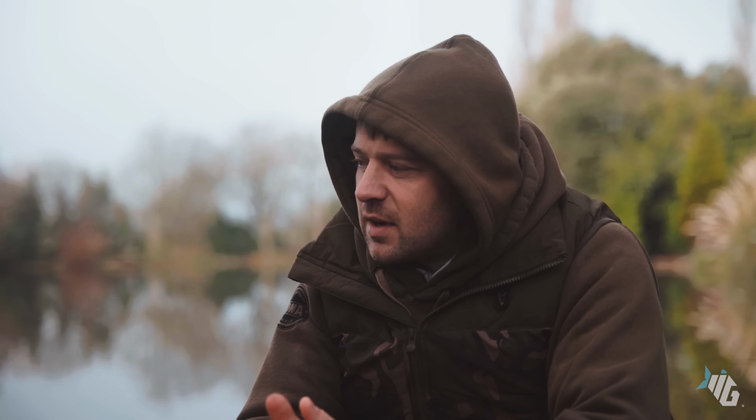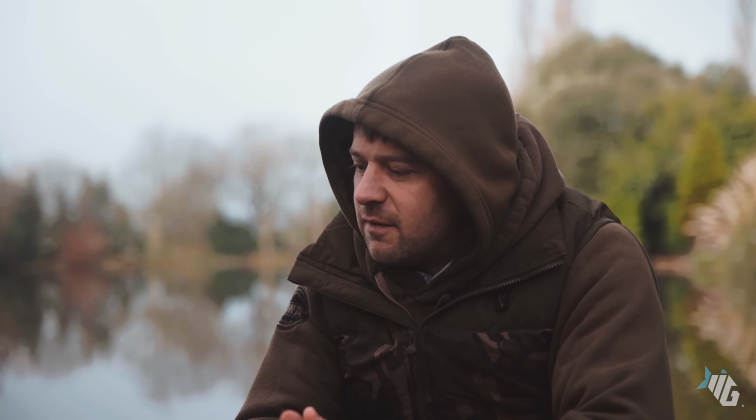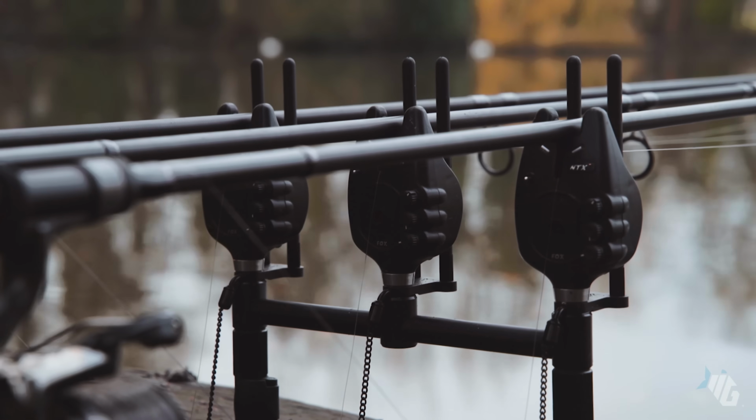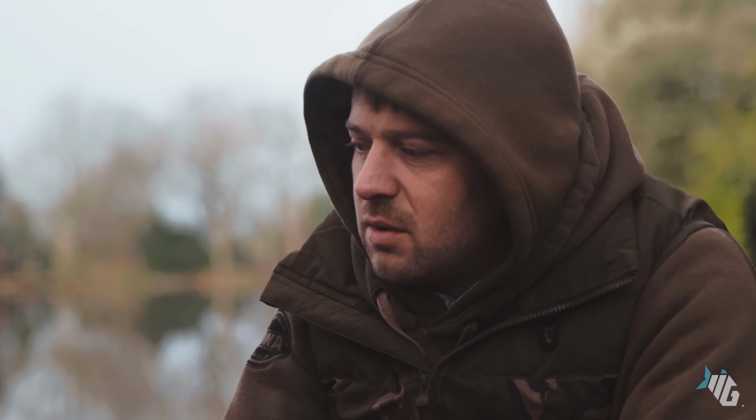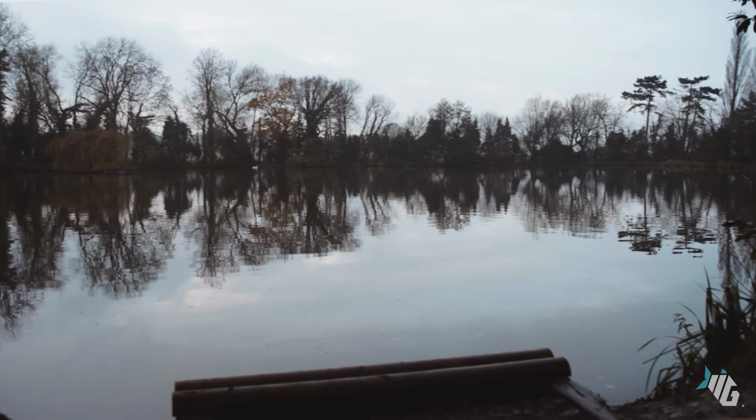Well, what draws me to this venue is it's a very good winter water. It's always good for a bite this time of year when most places are shut up. It's very shallow, but it's very, very deep silt, and you've got that challenge aspect against it as well.